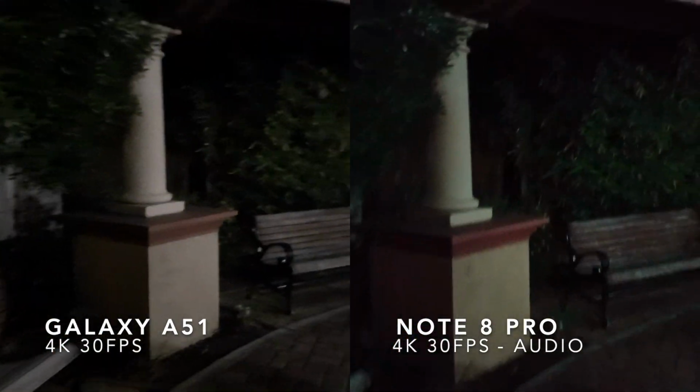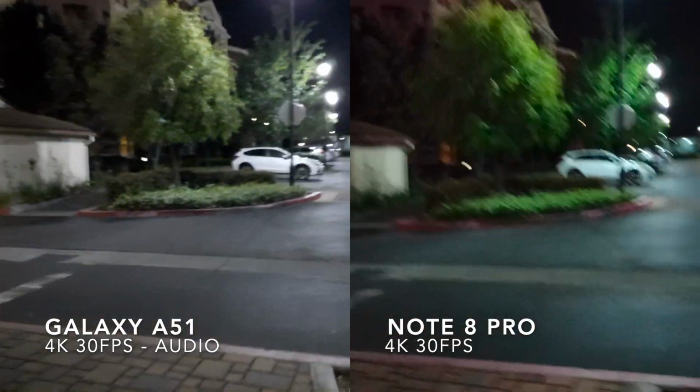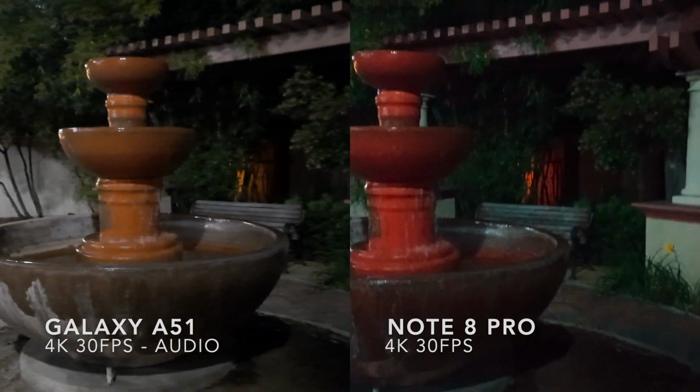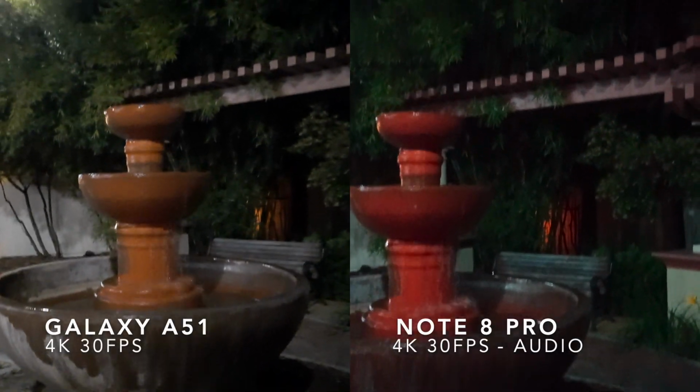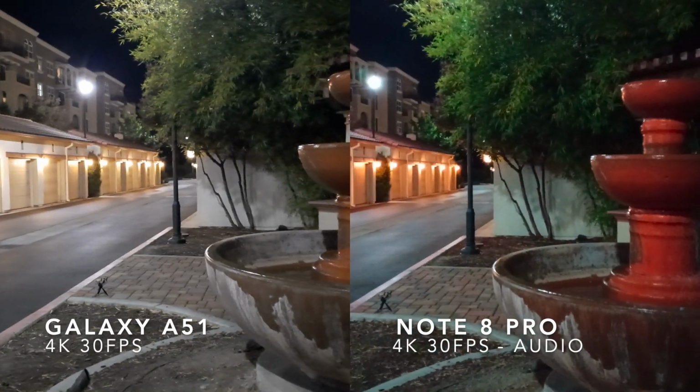So again, a quick 4K clip being shot at 30 frames per second. The Redmi Note 8 Pro can actually shoot in 4K 60, but the Galaxy A51 cannot. So just wanted to do a quick apples to apples comparison here in a bit of low light with some 4K footage for you.